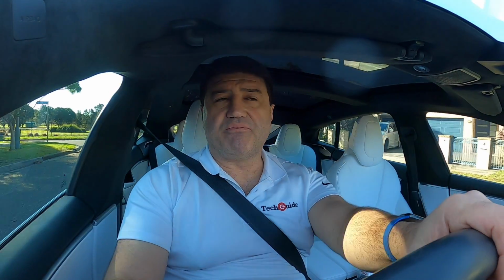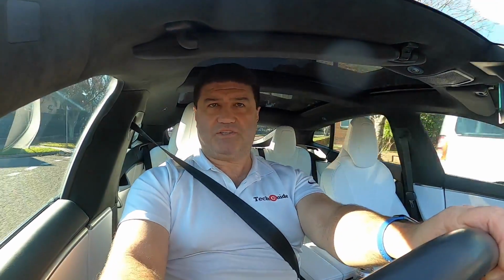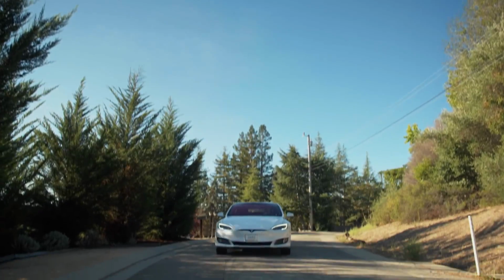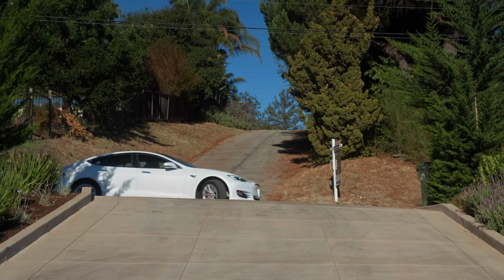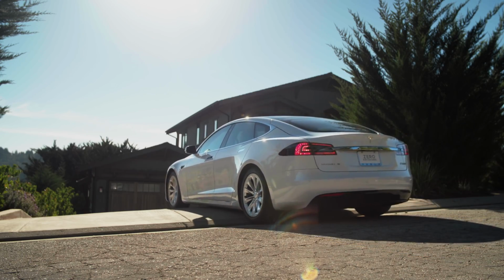The first thing I'll start off with is driving the car. An electric car is a totally different proposition to driving an internal combustion engine car. ICE, we call them, which is short for internal combustion engine. The first thing you'll know about an electric car is it's quiet. A lot of people actually can't hear you when you're driving near them.